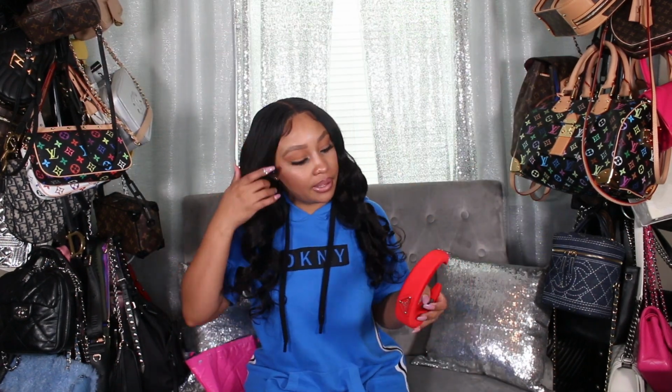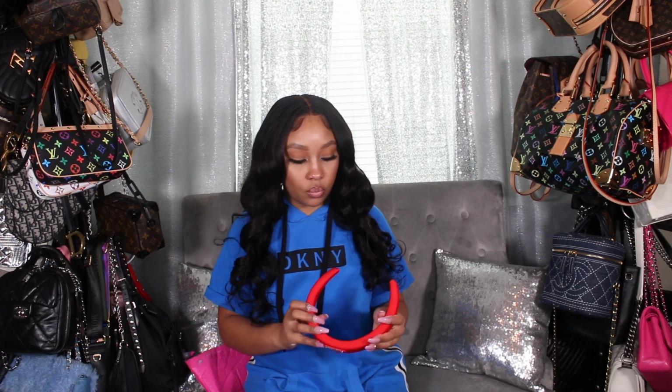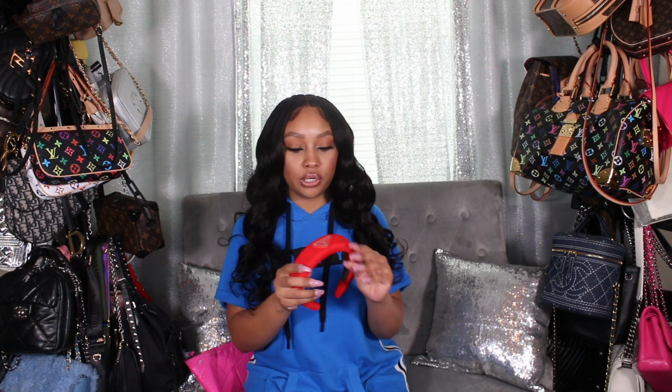I also got a hair accessory. Let me grab it. Y'all watched my recent headband wig video, the one where I had the bob. A lot of people were asking where did I get this Prada headband from, and it came from this same company. So this is the Prada headband, and it's squishy, you know, like the padded ones.